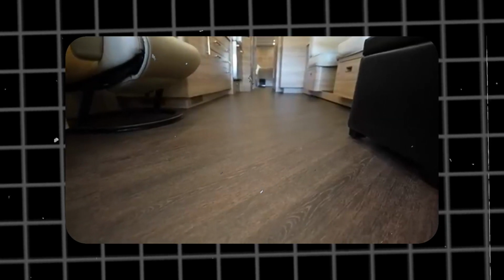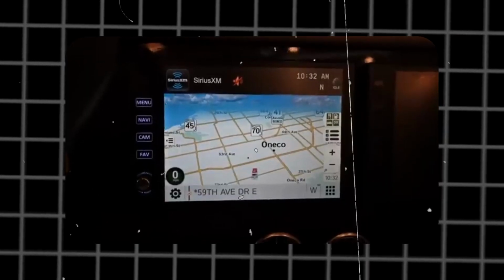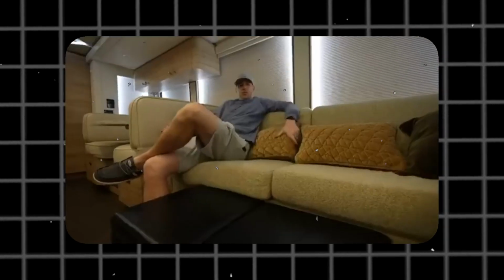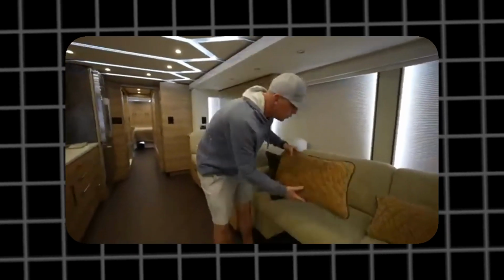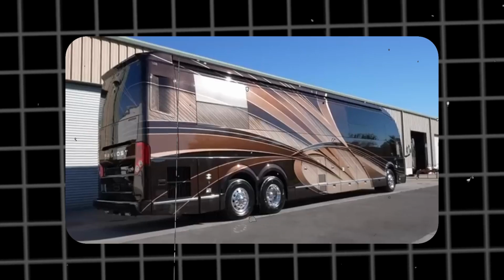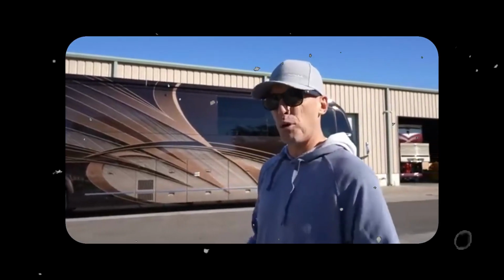Smart automation allows you to control lighting, climate, and entertainment with just a touch, ensuring that your environment is always to your liking. The custom-built chassis and advanced suspension make the ride as smooth as it is luxurious, giving you an unparalleled travel experience. The Featherlight Vantar Platinum Plus isn't just a motorhome, it's a lifestyle on wheels.